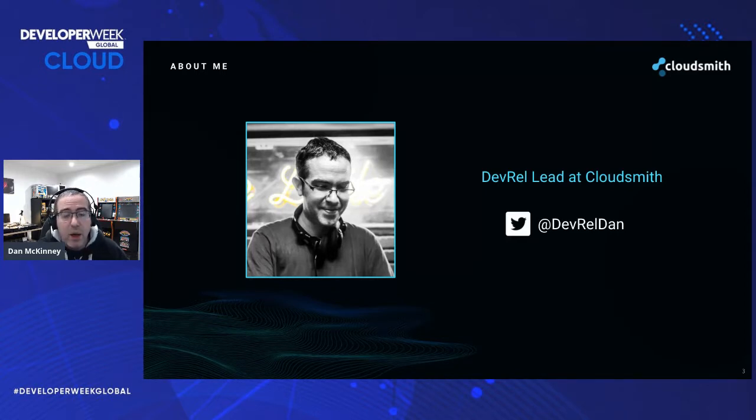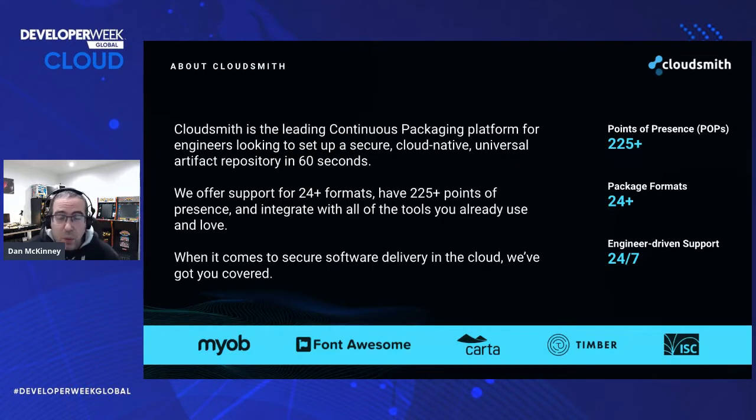So then, what is Cloudsmith? Well, the short version is that Cloudsmith is the leading platform for continuous packaging. We provide a fully cloud native package management as a service. And we enable engineers and teams to set up secure, universal artifact repositories in seconds. Cloudsmith provides a single source of truth for all software that you build and all dependencies that you consume. We enable you to achieve secure artifact management, delivery, and distribution.